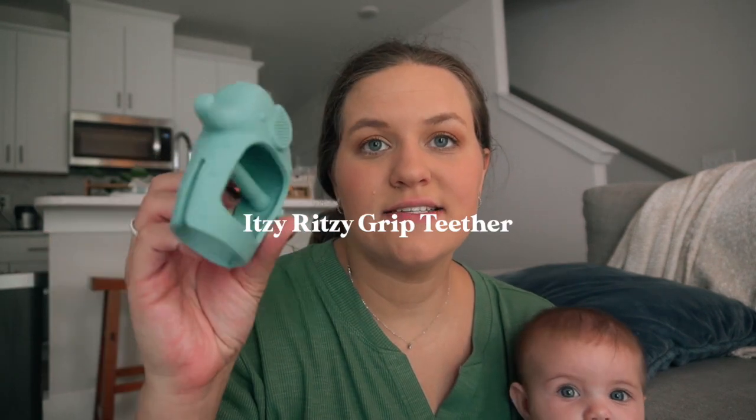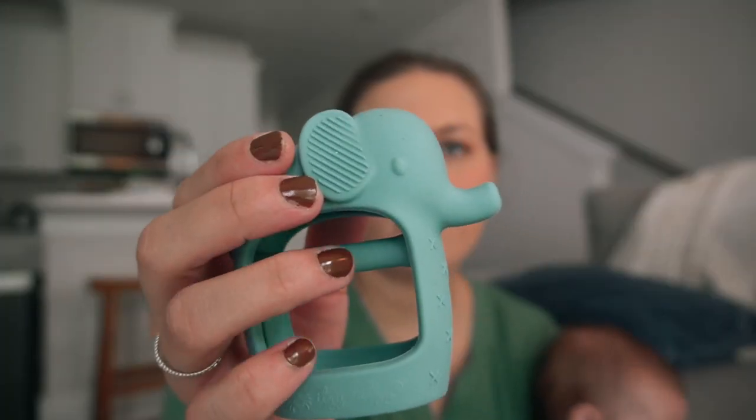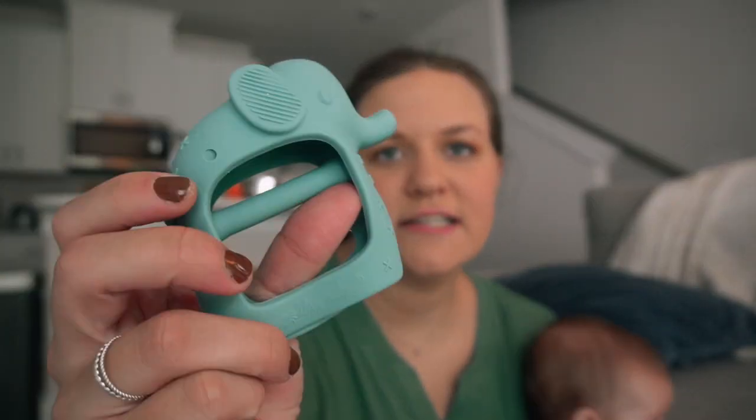Next is a toy. We have most of our toys downstairs. So the next thing is this. This is the Itsy Ritsy silicone teether toy thing. It's the shape of an elephant. And I feel like I've seen lots of different Amazon ones, but I've never seen anybody talk about the Itsy Ritsy one. She randomly started putting her hands in her mouth all the time one day, like literally out of nowhere. And so I bought her this and I put it in her hand, and she'll suck on this, she'll chew on everything. I love that it has all these different textures on it, so that's good for her little mouth, for sensory, I guess. But there's tons of different textures and she loves this thing. 10 out of 10. I don't know why people don't talk about it more.